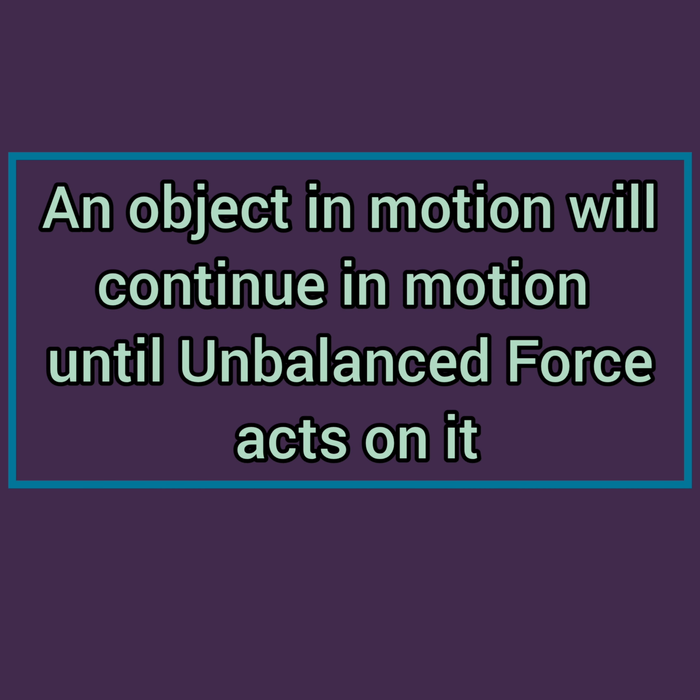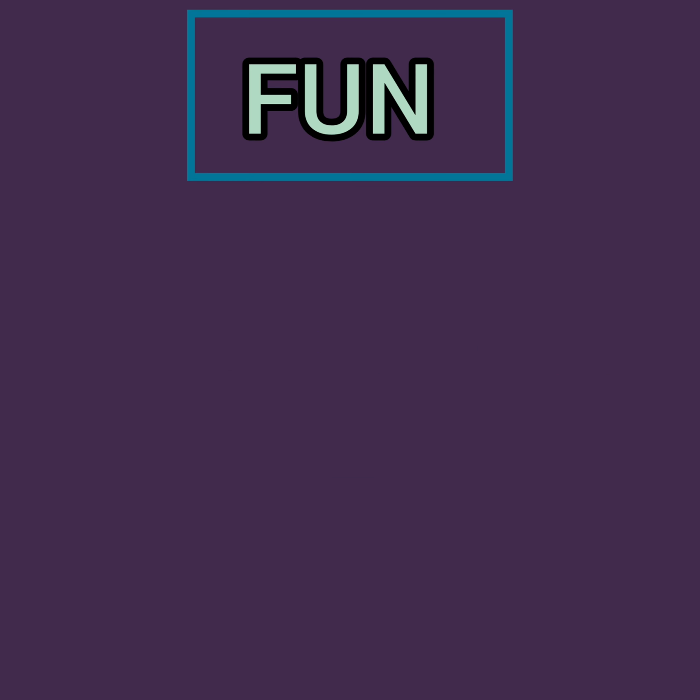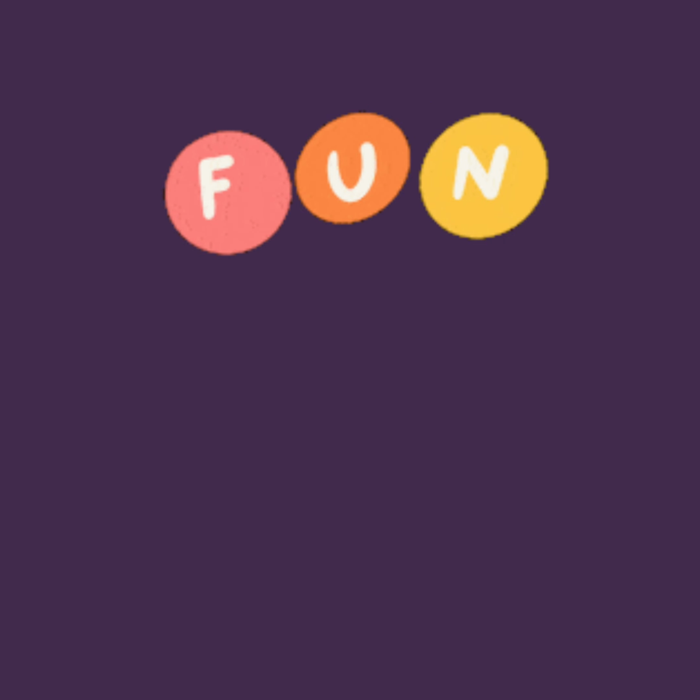The simple activities just shown prove that when an object is in motion, it will continue to be in motion until an unbalanced force acts on it. Now the fun part. Let's identify which type of inertia is shown in the given activities.